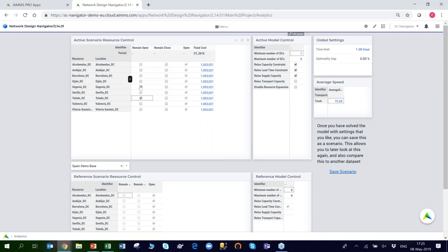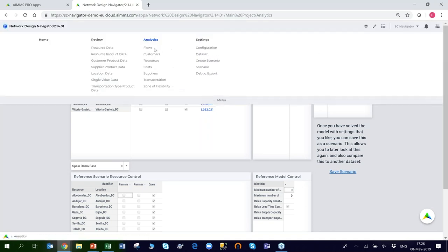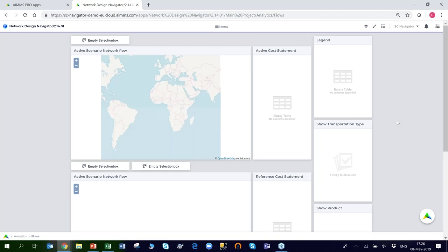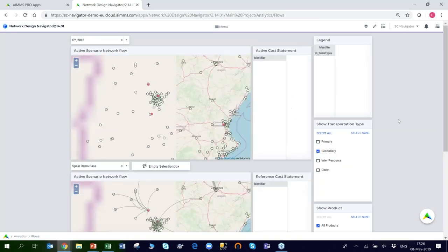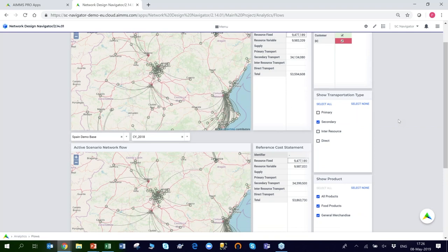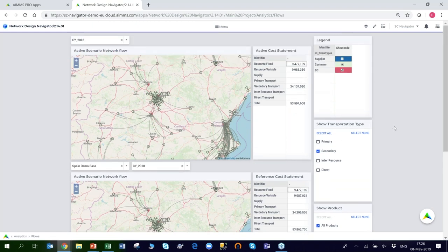So you can see why would we force Segovia and Toledo to stay open? The model has said, well, if I can't close them, there's no other DC that I would like to close. So it's giving us the message, if we go to the flows box back here, that closing DCs in this network is not necessarily to your advantage. There's a minimal cost saving by reallocating customers, but it's not really saving money by closing DCs.